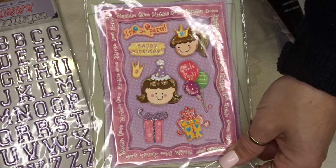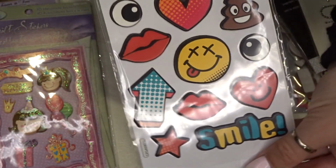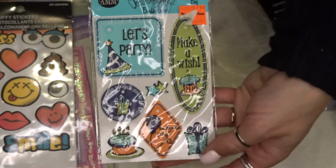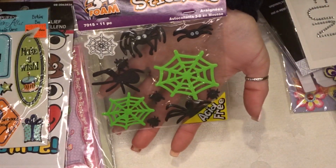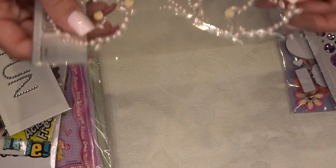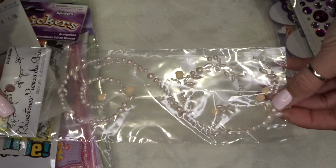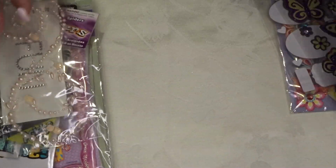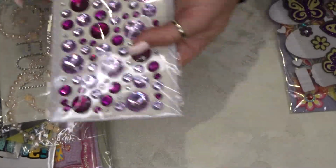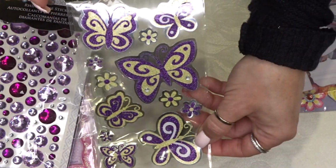How cute are these little stickers for a birthday card you might want to create, or a pocket letter. She sent me these little emoji stickers here. These are like birthday boy tags. Some Halloween stickers. The rhinestone word fun. She sent me these beautiful pearl sticker dots. So pretty. Look at that. God, she must have somehow known my favorite color is purple. She was paying attention to my videos. How beautiful are these purple gems. Some purple butterflies.